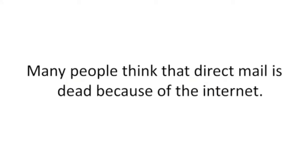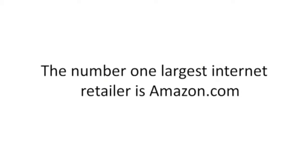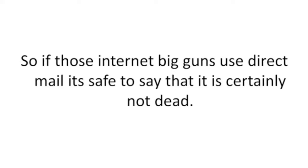Many people think that direct mail is dead because of the internet. Nothing could be further from the truth. In fact, I can prove this. The number one largest internet retailer is Amazon.com. Did you know one of their largest marketing campaigns uses direct mail? Well, it's true, and the same thing goes for Google. So, if those internet big guns use direct mail, it's safe to say that it's certainly not dead.